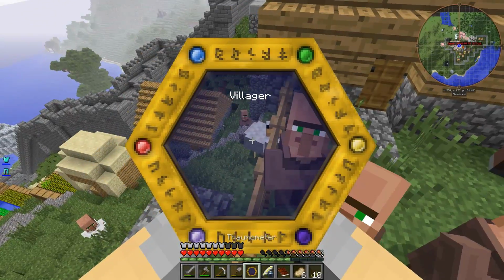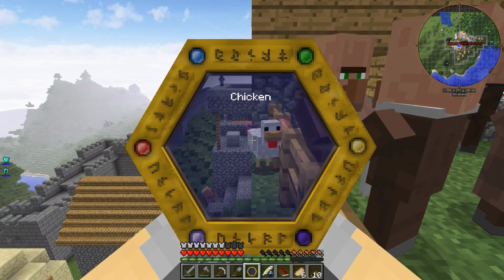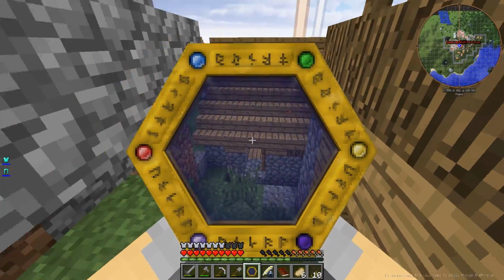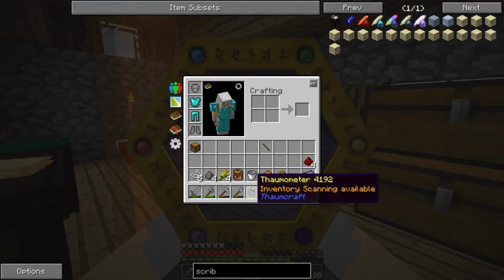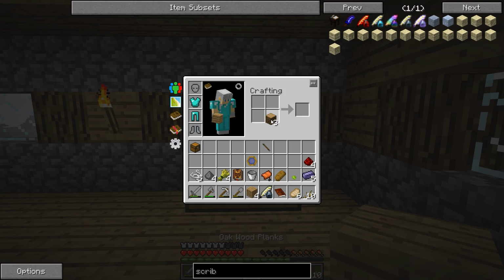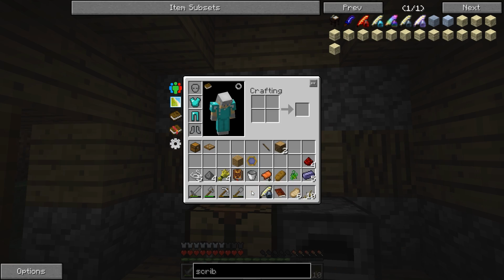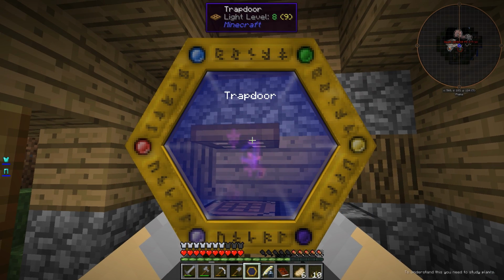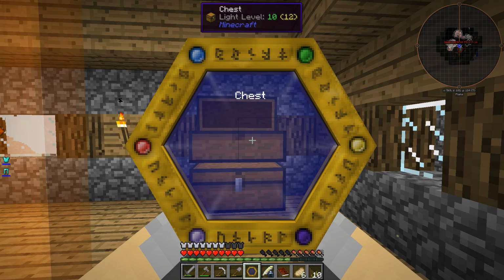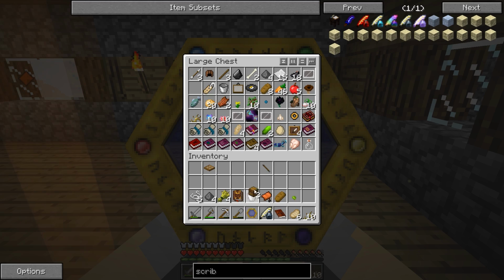I hear that chicken. Can we scan the chicken? No, not yet. To be able to scan the chicken, I need to study things that move. I believe a trap door is a thing that moves. I think that's the thing that I need to scan. Maybe? We're going to find out. Let's make a trap door real quick, and we'll just put that right here. And we need to study plants to unlock that. As for plants, I don't really know what I need to study to unlock that one. So, it is what it is. We'll make it work. We'll do the best with what we can.